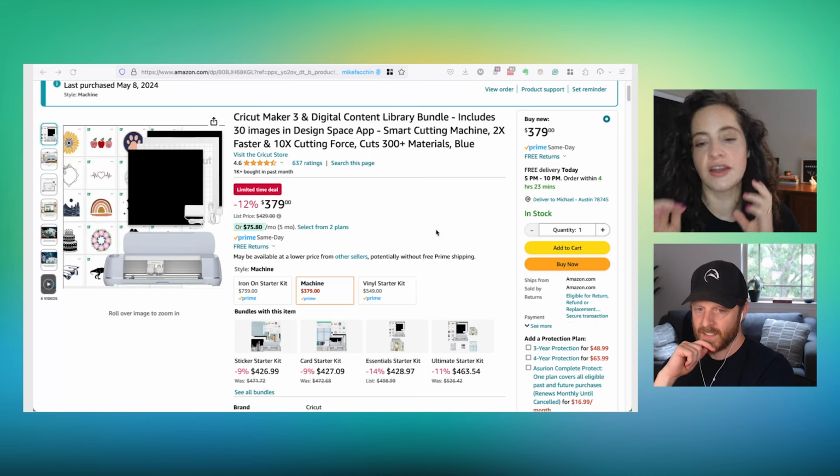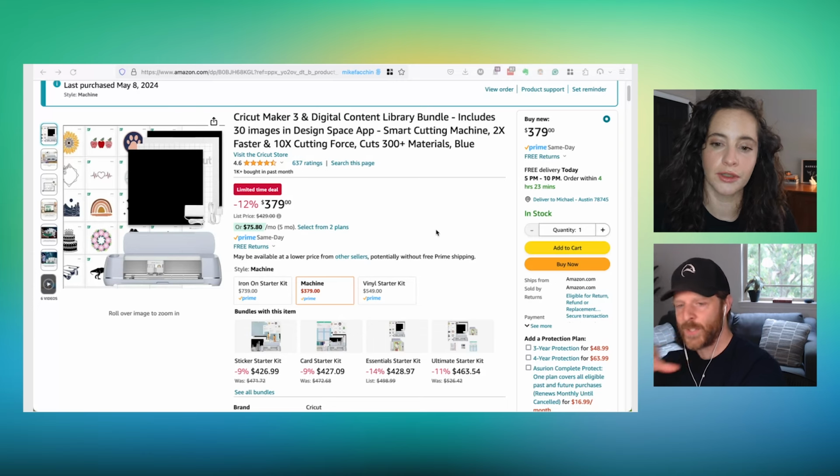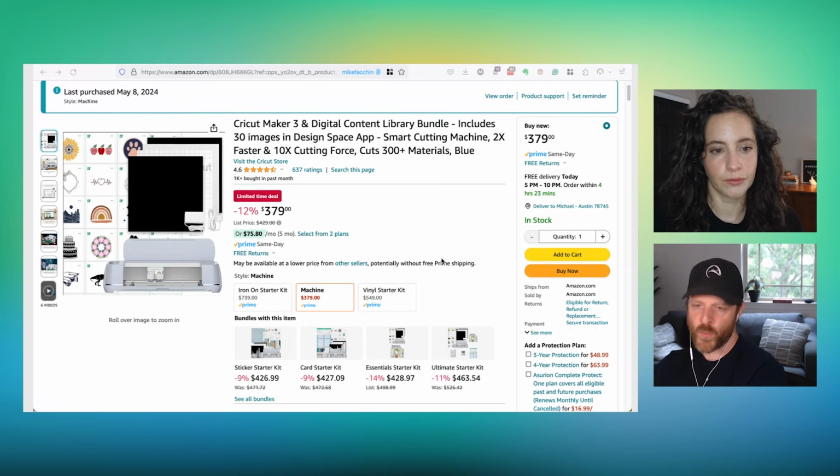This is not just a smart cutting machine. This is your perfect starter bundle for your smart cutting dreams to come true. Yeah, this was an interesting one. So yes, what would be your score for this main image out of 10?